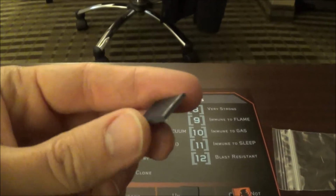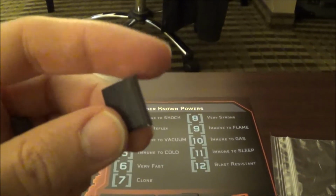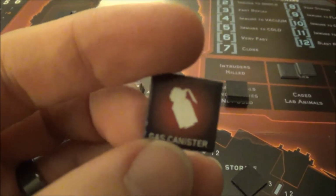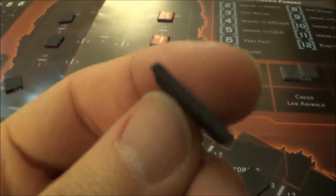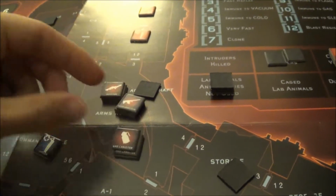Component wise, I'm not really a fan of these. I think maybe they were forgotten in the art stage. So this is the powers counter. It's just black. The other counters are actually very, very nice. They're not the same quality as the Last Frontier. These are more of a standard cardboard. They're not die cut, but they feel die cut. They're hand cut, I think, somehow.